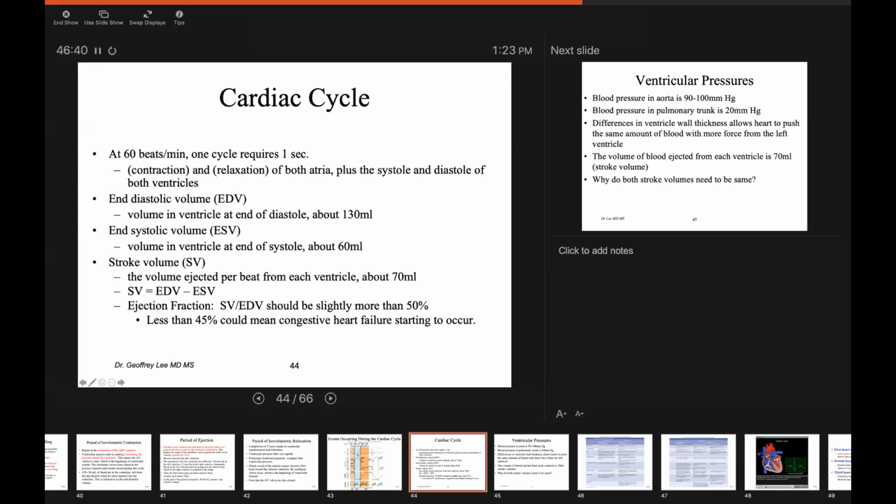Ejection fraction is your stroke volume divided by your end diastolic volume. Meaning our stroke volume, 70 milliliters, that's how much we ejected. That's on top, divided by what we started with, 130. So if you have 70 divided by 130, we're talking about a 52 to 54% ejection fraction. Meaning even in a good, healthy heart, we eject just slightly more than 50%. But the good news is, if you eject more than 50%, you'll have more ejected out than coming back.